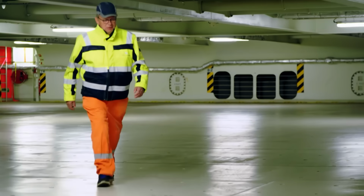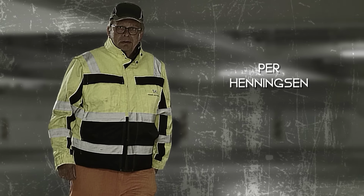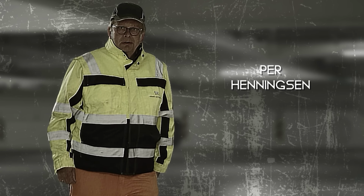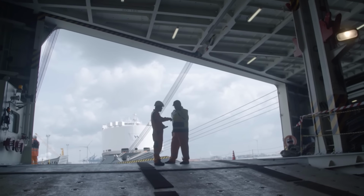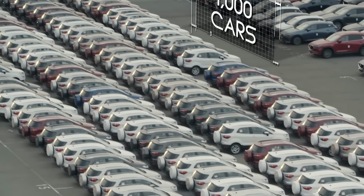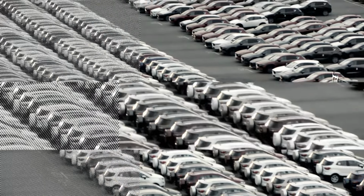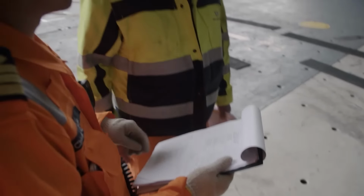The planning for this mammoth task is all his responsibility. Port Captain Per Henningsen. For this usually unflappable Norwegian, it's a permanent race against the clock. Here in Antwerp, he needs to board 1,000 cars. But the head planner has just 16 hours for a secure loading process.